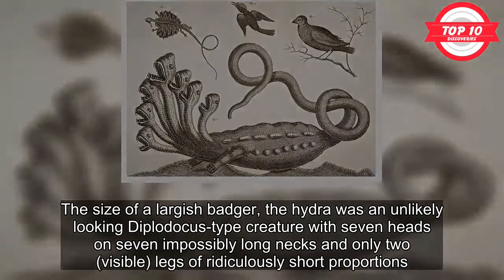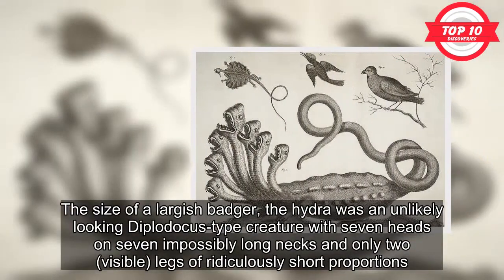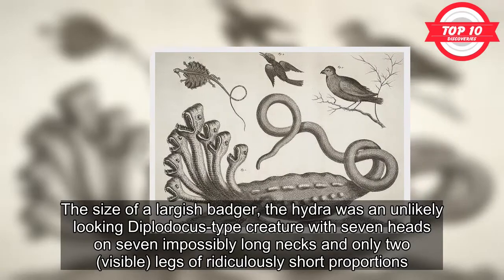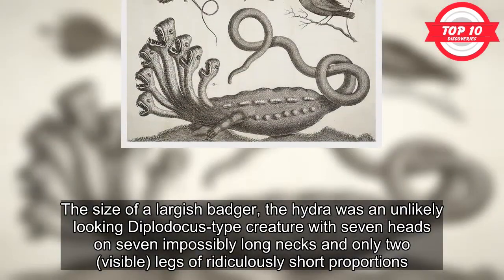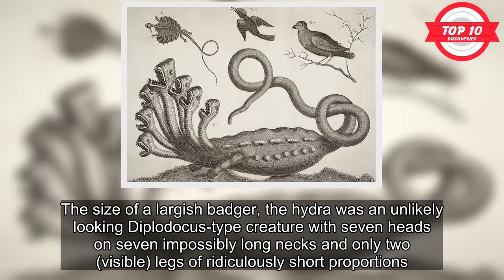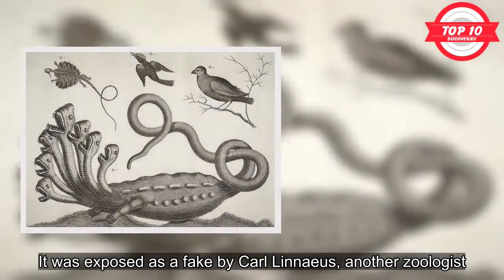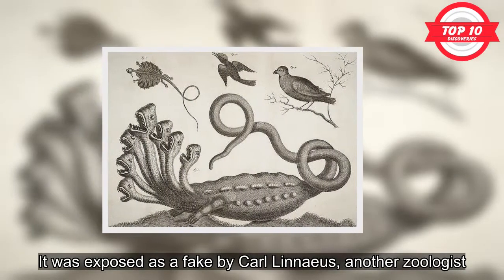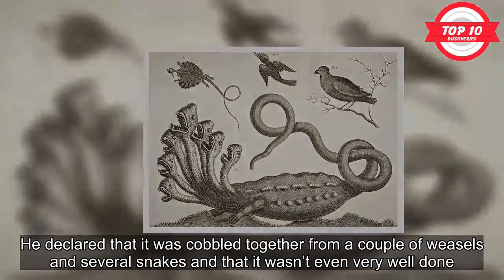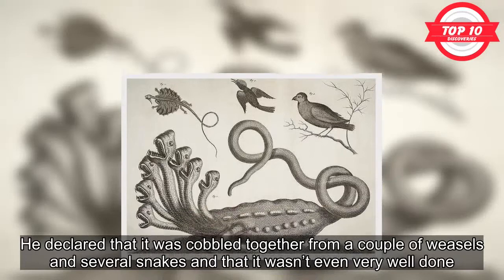The size of a largish badger, the hydra was an unlikely-looking Diplodocus-type creature with 7 heads on 7 impossibly long necks and only 2 visible legs of ridiculously short proportions. It was exposed as a fake by Carl Linnaeus, another zoologist. He declared that it was cobbled together from a couple of weasels and several snakes, and that it wasn't even very well done.